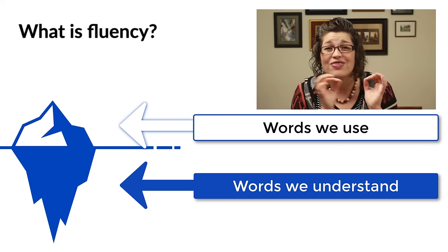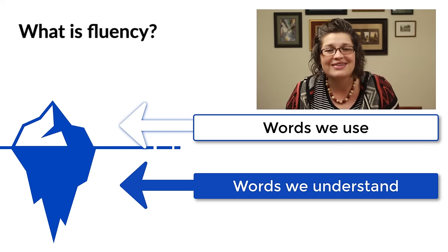So now, with that in mind, think about this. In order to be fluent in German, you have to have a vocabulary size that's just a third of that of a native German speaker. Okay, so your iceberg is only going to be a third the size of a native German, and yet you're still going to be fluent.